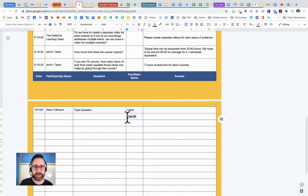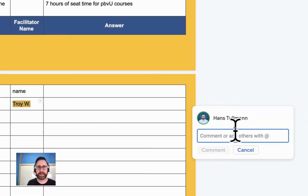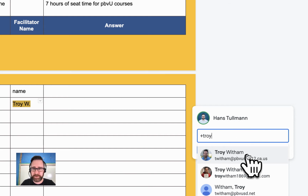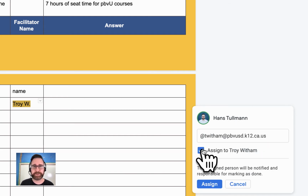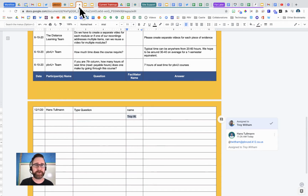So I'm going to highlight his name, and notice how this little bubble with a comment icon pops up on the right. I'm going to go ahead and click on that plus sign, and this will give me the option to assign this question to a facilitator. So I'm going to click the plus sign and type Troy's name, and there he is. And then I can assign it to him so he gets an email notification letting him know that I have a question. And then I'll click assign. Okay, let's head back to the presentation.